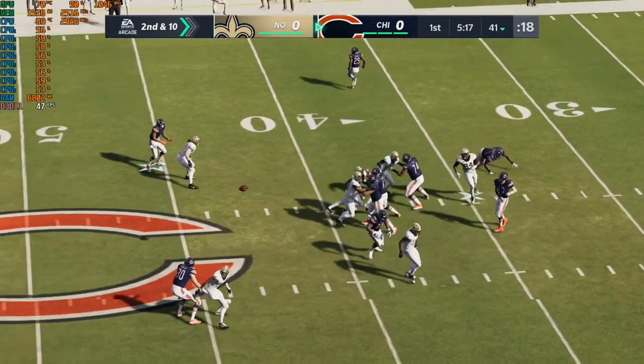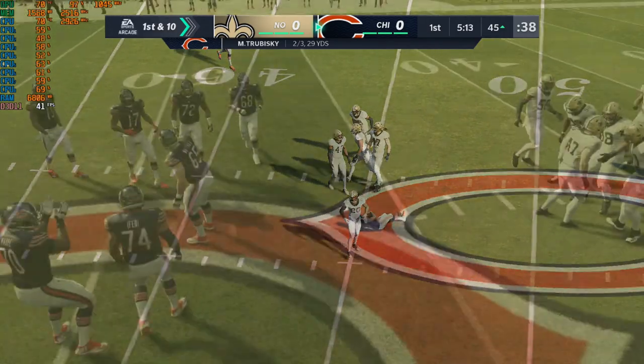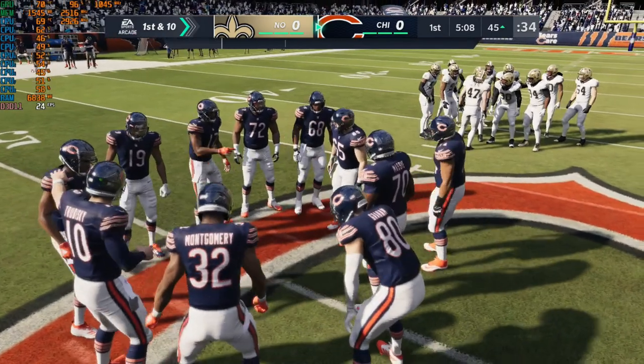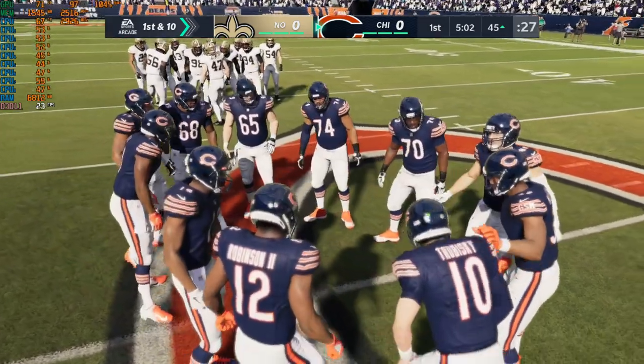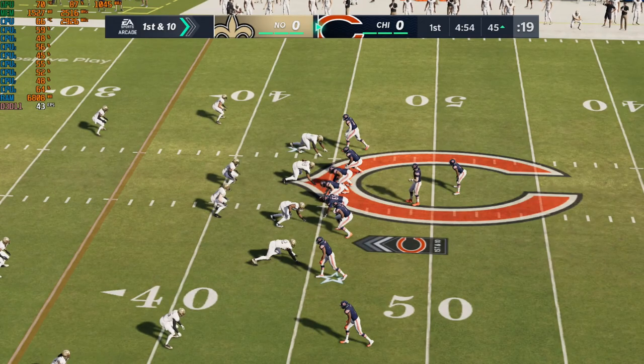Out of the gun, Trubisky. And he'll be corralled out across midfield down to the 45. Give him 14 on that one and a first down. But one of the ways the quarterbacks keep all the receivers alive in a play, never lock in on any one guy. Make sure you keep your eyes moving, scan the field. And here he finds the open guy for a nice pickup.